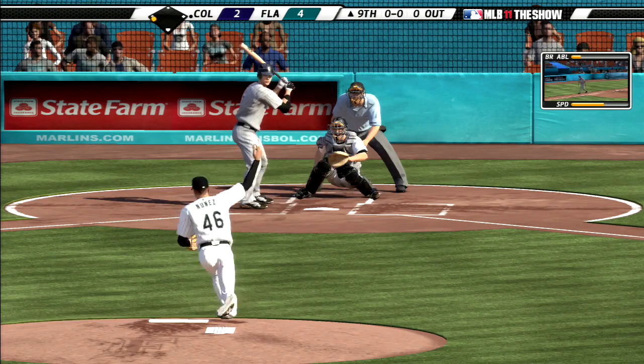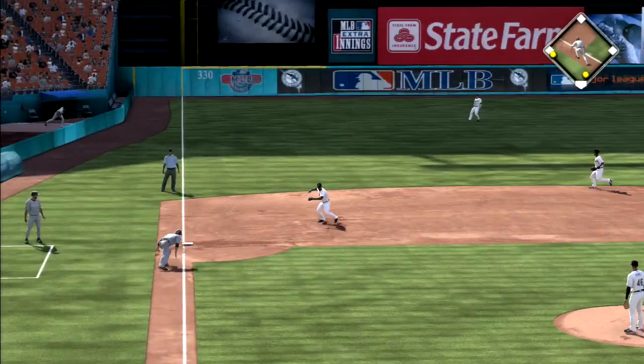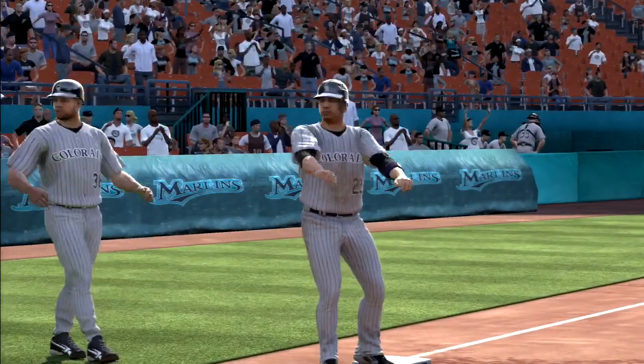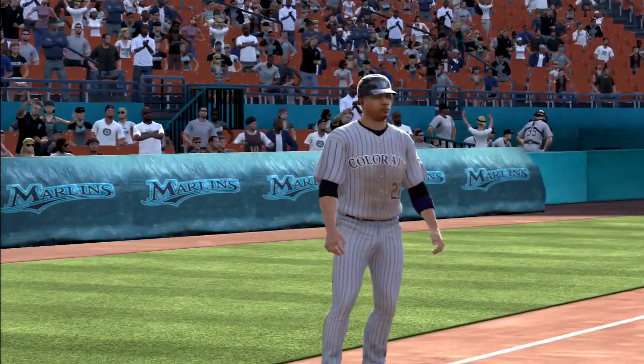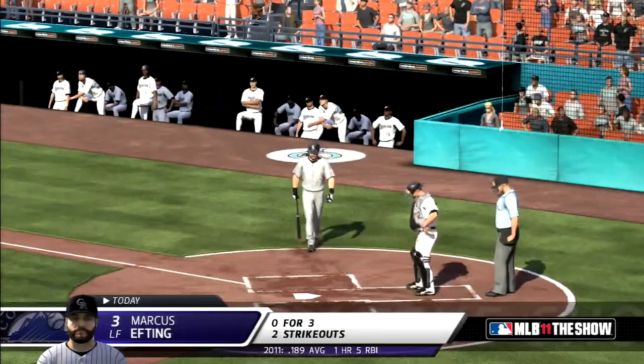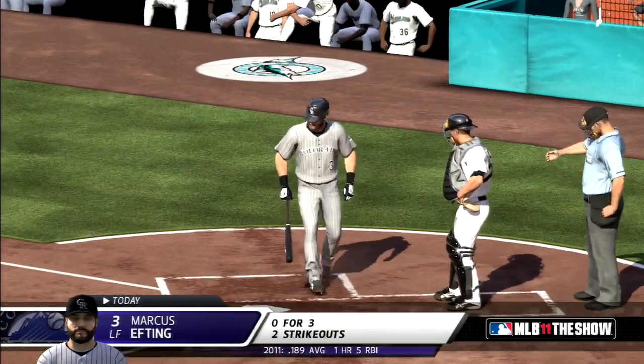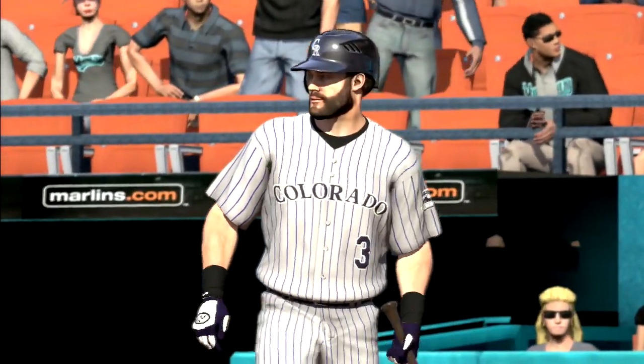First pitch coming. And he'll go the other way with the fastball as this is on the ground to third. Throw by Bonifacio is in time for the first out. Thought he might have had a shot to score, but he took the safe route and hung on at third. Marcus Efting will stand in as the possible tying run, but first he'll be looking to get that runner in from third.